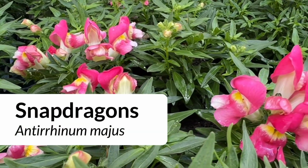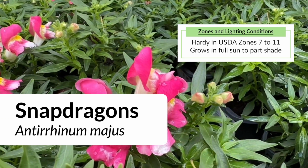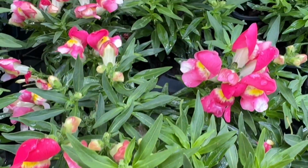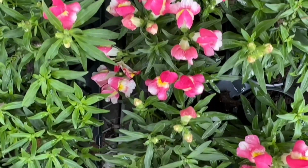Snapdragon flowers come in a mix of colors: yellow, pink, red, white, and mixed colors. Plant them in full sun in well-drained soil. To keep them blooming, be sure to deadhead the flowers. They can withstand cold temperatures fairly well, so they will last longer than some of the other fall bloomers.